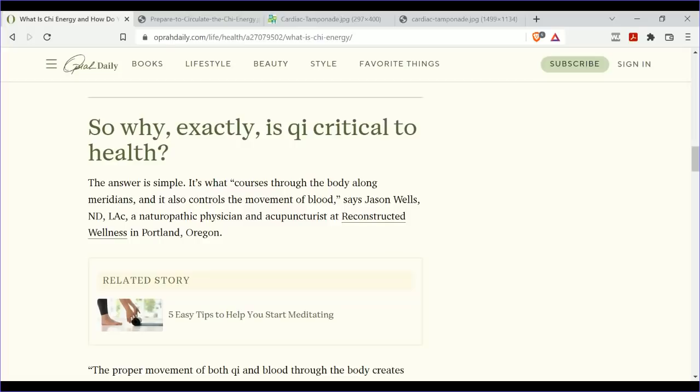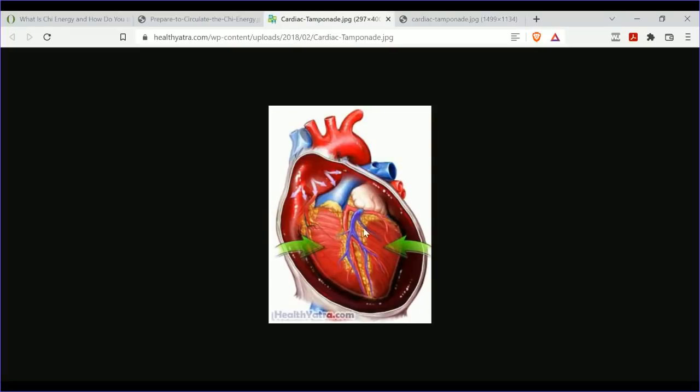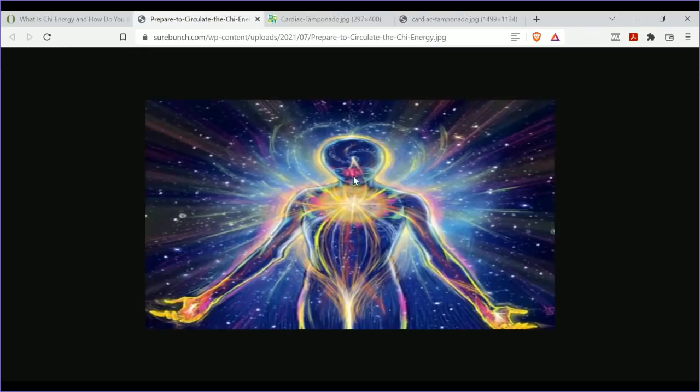So again, qi, C-H-I, courses through the body along meridians, and it controls the movement of blood. What causes cardiac tamponade? The pooling of blood between the heart muscle and the pericardial sac. What is contained in there? And being caused to drain out? Your qi.